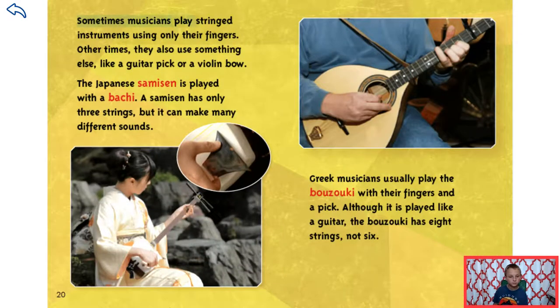Sometimes musicians play stringed instruments using only their fingers. Other times, they also use something else, like a guitar pick or a violin bow. The Japanese samisen is played with a bachi. A samisen has only three strings, but it can make many different sounds.